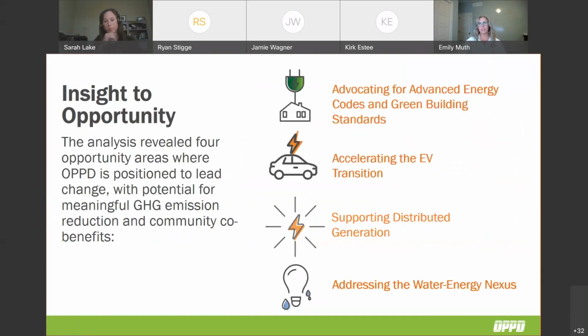So the first, as we mentioned, was advocating for advanced energy codes and green building standards. And I will say currently OPPD has many products and services and rebates to really encourage green buildings. But we'll be evaluating, are there other opportunities to get involved in the future and bringing those recommendations forward. The second was accelerating the EV transition and supported distributed generation. And those are being evaluated by that customer work stream and will continue to be evaluated as the technology develops and as there's more opportunities in this area.